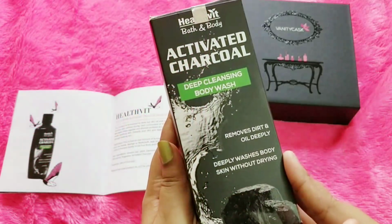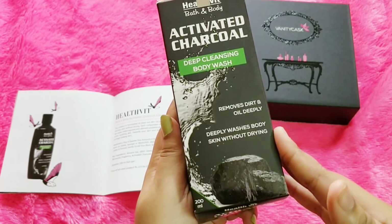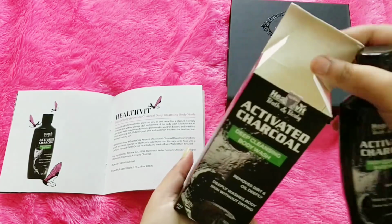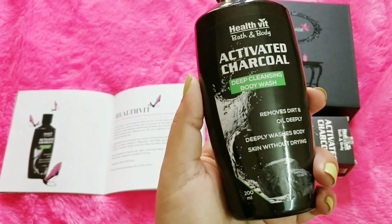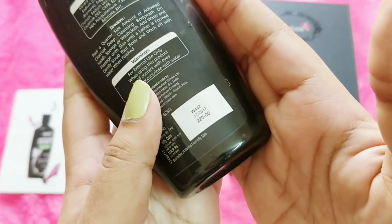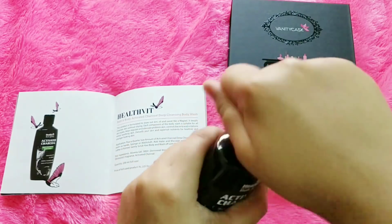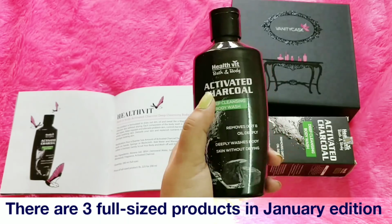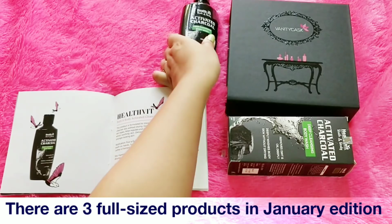The first product is from the brand Health with Activated Charcoal Deep Cleansing Body Wash, removes oil and dirt deeply. It is a 200 ml product, and the Health with Charcoal range of products are pretty famous. They also have a charcoal mask. So this is my first ever body wash with charcoal. So that's pretty interesting. This is priced at rupees 225. Let me sniff it. It has a very perfume, kind of a male perfume fragrance. Yeah, that is exactly a very musky male perfume kind of fragrance, something that I actually like. So I'm looking forward to using this. So this is the first product in the box.